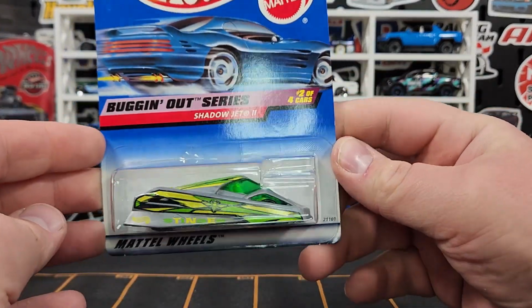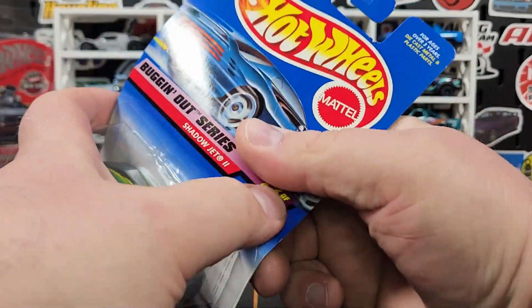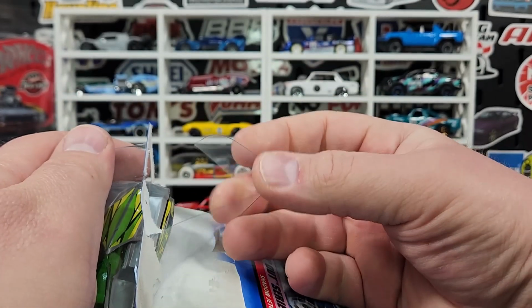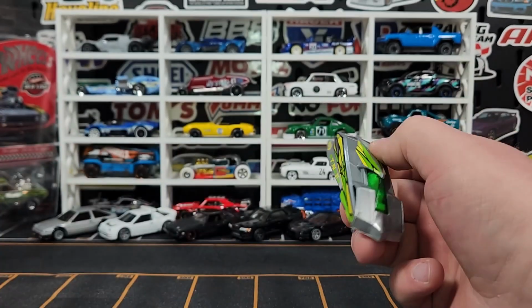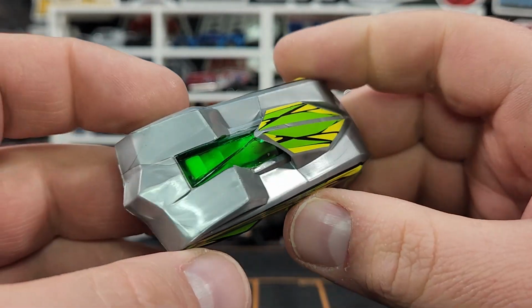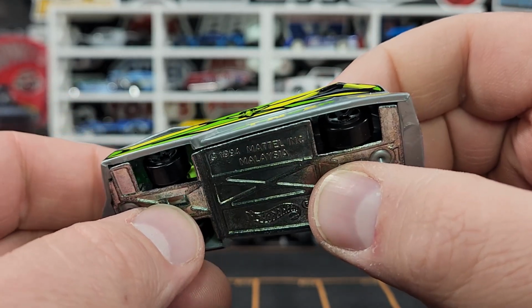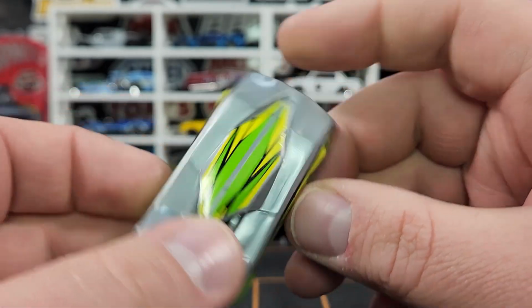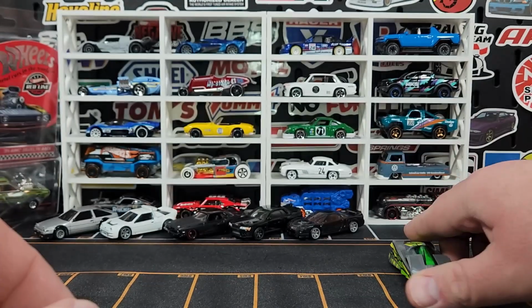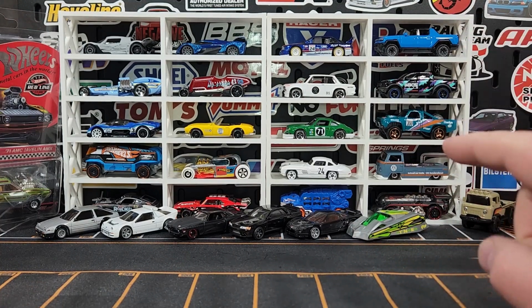I have started collecting this casting, so we're going to see these here and there. The Shadow Jet 2. Oh, look at that. It has a protector. I didn't even think they had protectors that much back in the day. Nothing fancy with this. Just a fantasy casting. Kind of futuristic looking. This particular one has just the 5-spoke wheels on there. Kind of a crappy deco, but it's going to take me a little bit to collect those because most of those came in 5-packs and stuff, which is going to be rough.